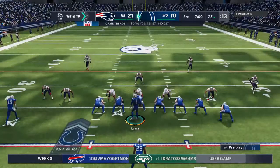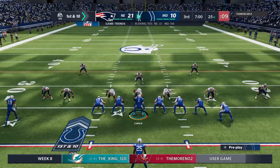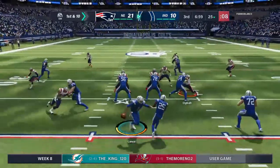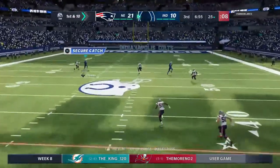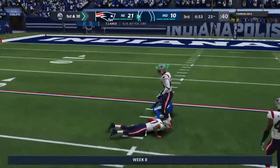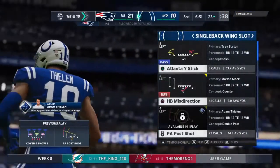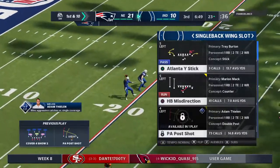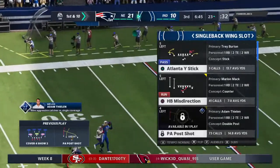The Colts come to the line ready to start their next drive. They'll look to make some inroads here, trailing 21-10 as they come up on a 1st and 10. Lets it fly for Thielen. And that's caught inside the 30. And he finally goes down at the 23-yard line. A huge play that time for the Colts. 52 yards.